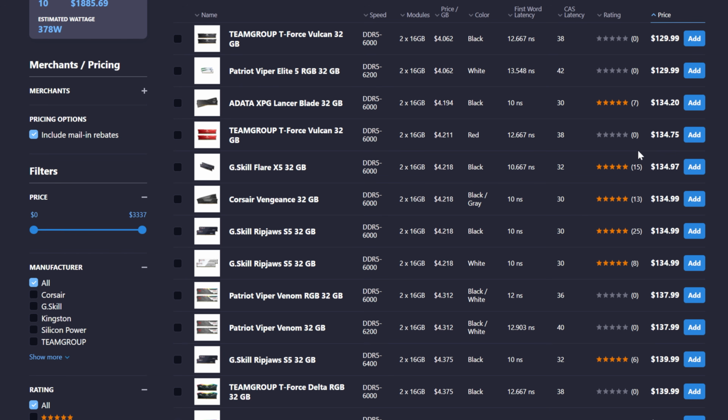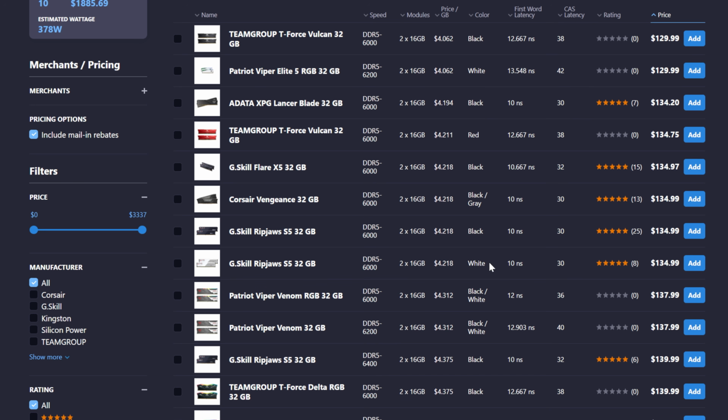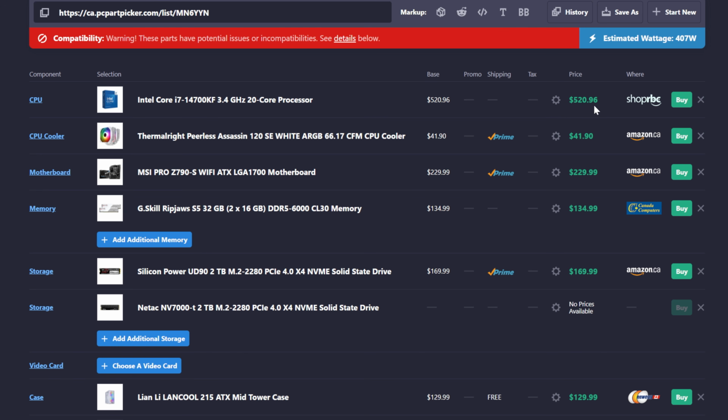So just taking a quick look, for only $5 more than the base cost of the 32 gig DDR5 kit, we've got this G.Skill Ripjaws S5 kit, which is white, so it will match your aesthetic. Good CAS latency, good low latency, so we'll add that. So there's your core system upgrade: upgraded CPU, upgraded motherboard, and upgraded memory.